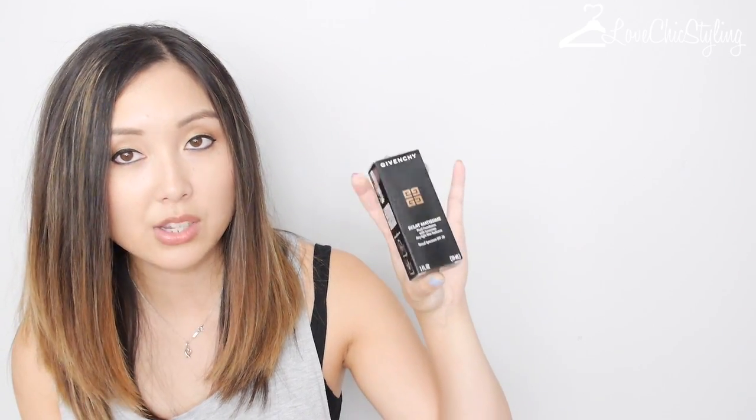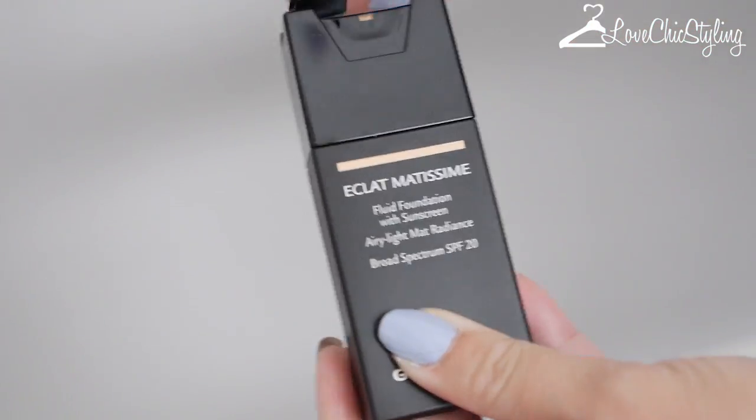So I picked up this Givenchy foundation, and I might not be pronouncing this correctly, but it's something like aclatmatacine, I'm not sure. But anyway, I spoke to the girl who was serving me, and by the way, the customer service in the States is so good. Not to say that we don't have good customer service here in Australia, but I was really impressed with how consistently good customer service was, no matter where you go. Not just at the nicer stores or the nicer restaurants, but pretty much everywhere you go, the customer service is really good. So anyway, I got this foundation here.